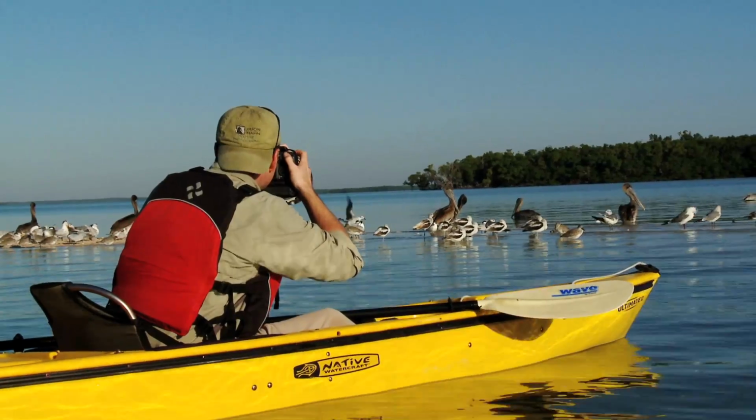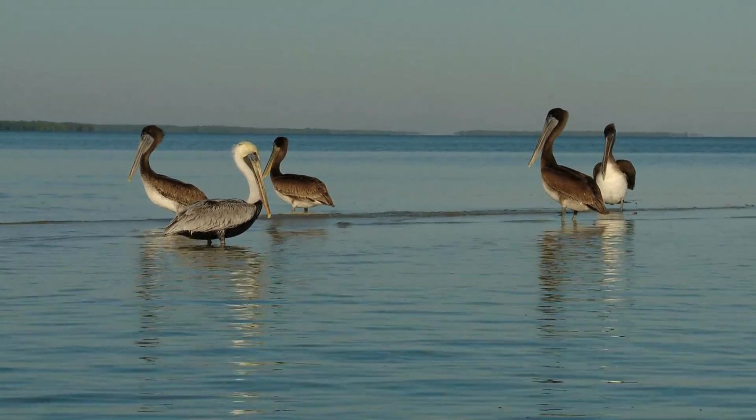Hey, look, right over there, that really pretty male pelican looks like he's coming into breeding color.